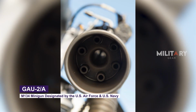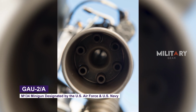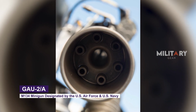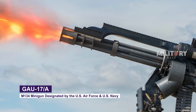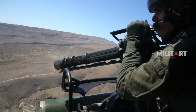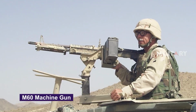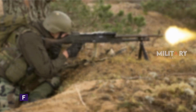The minigun M134 NATO is a 7.62 by 51 millimeter six-barrel Gatling gun that is electrically driven. The M134 is very powerful and can fire 2,000 to 6,000 rounds per minute. With numerous upgrades, it has proven to be far more capable than weapons like the M60 or FN Mag.